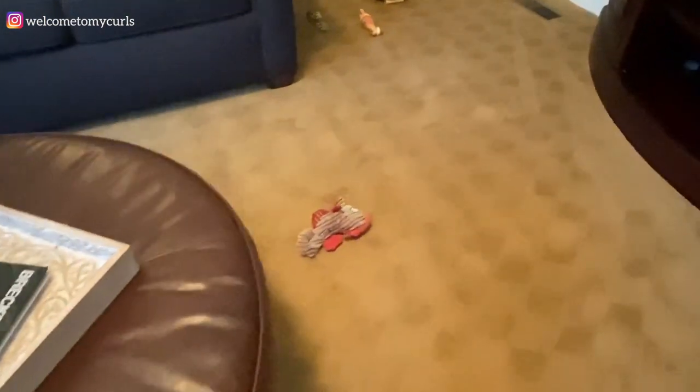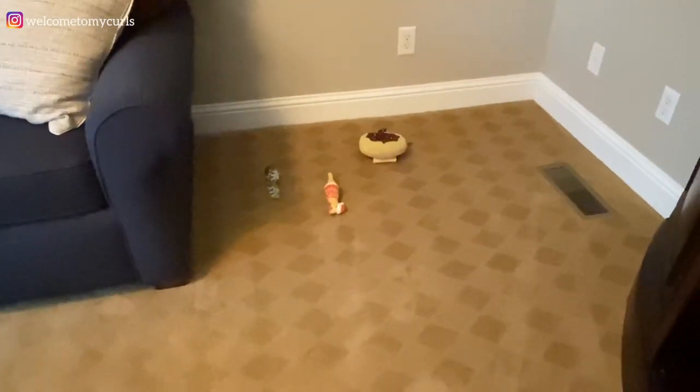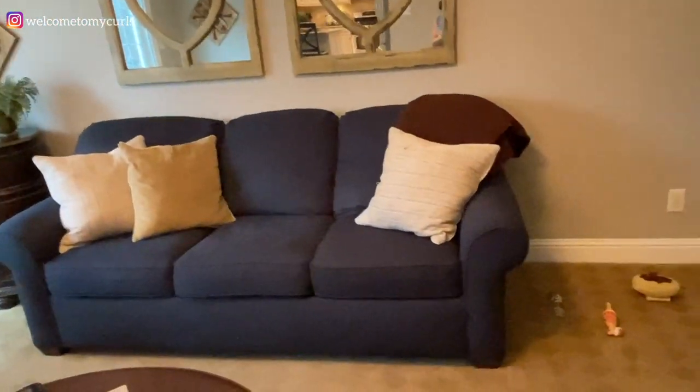Look at this. Look at Pollux's toys. This is his corner. Here's Henrietta. If I put Henrietta up, he comes back in here and gets her. So he plays with Henrietta and the seahorse every morning, and that's where he leaves them. But this is our living room.